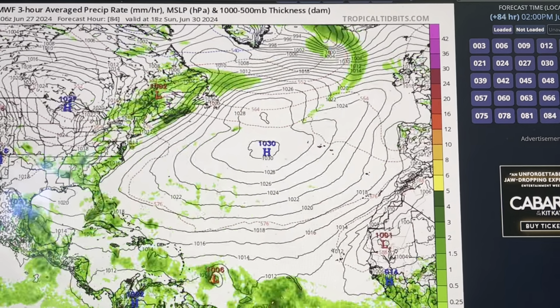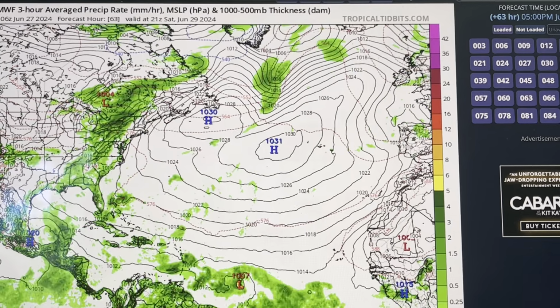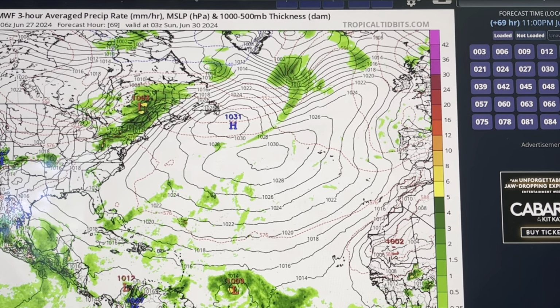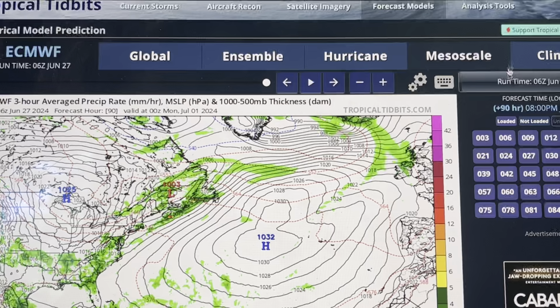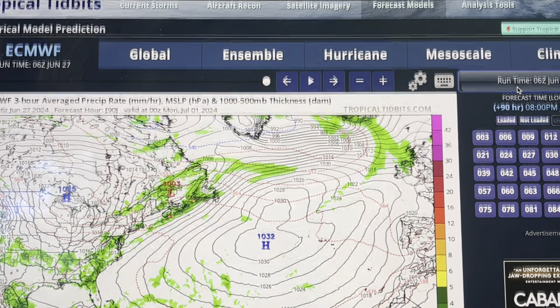brings just more enhanced rainfall to Mexico, which they really don't need after Alberto last week and all the flooding it caused. Now, the Euro is a lot less bullish intensity-wise with Invest 95L. However, it still has it strengthening, and I mean, this is a 60 run, so it's not even a full run from early this morning.